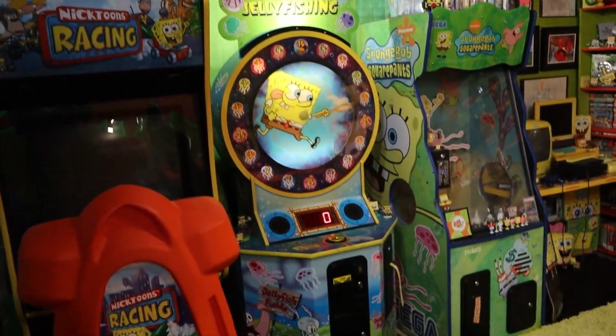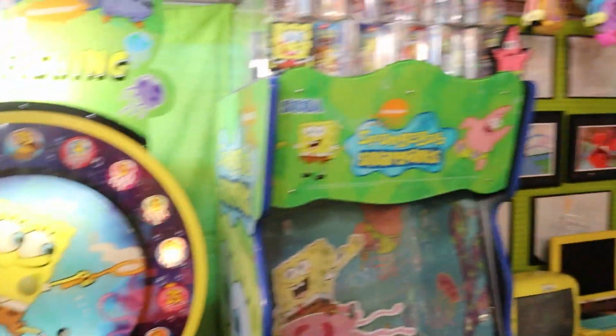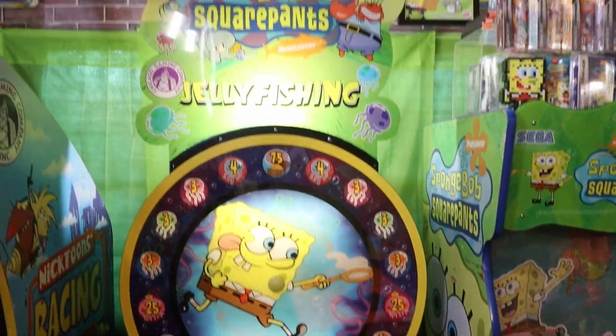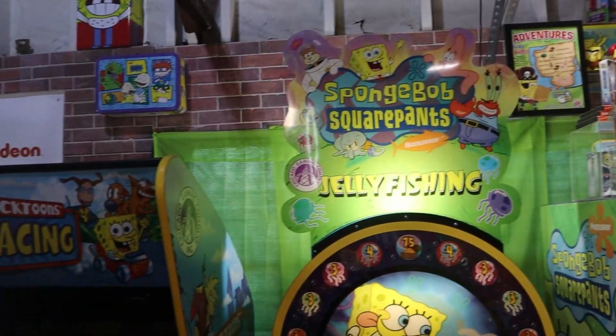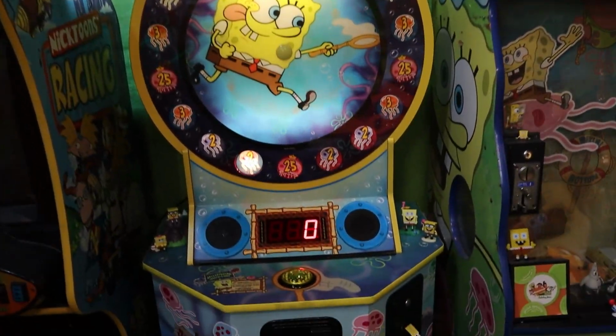But this just fits in so good here because you have this machine which is very colorful and blue, and then this one which is the green label era, you know, original Sega machine, and it's kind of like a mixture of the two with the green on top, the blue on the bottom. It just goes beautifully between the two, and it being the tallest is just perfect to have it right there in the middle. So I'm extremely pumped to have this in here.